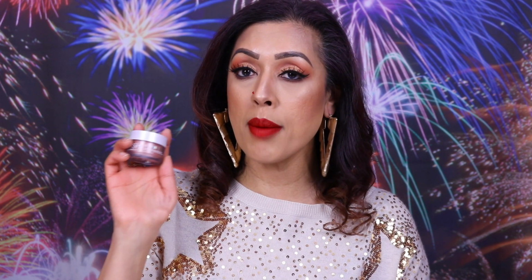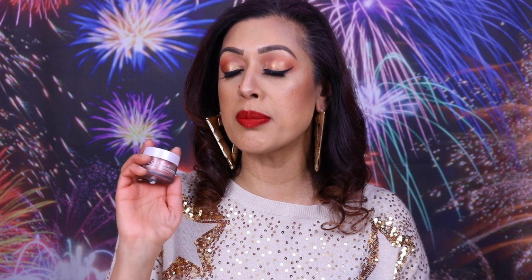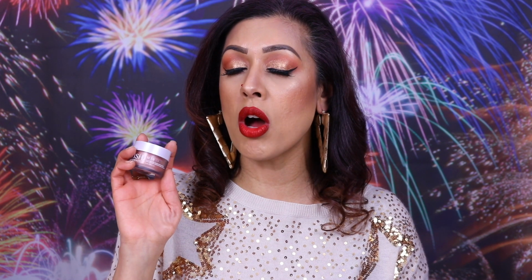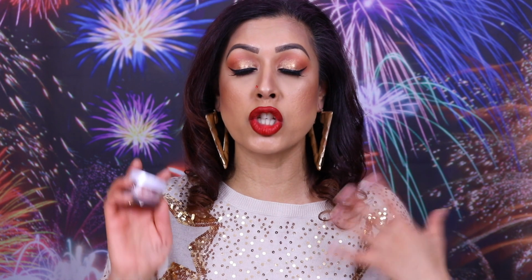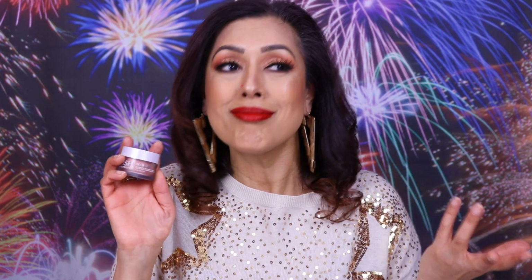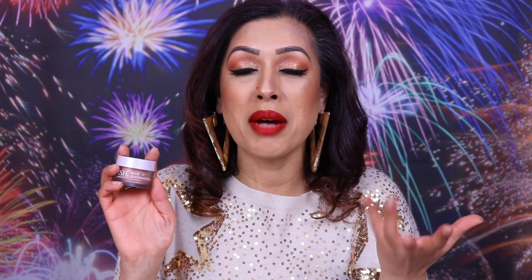So personally, I'm genuinely surprised by this because it's been a long time since I have come across a primer that genuinely helps towards doing something for my makeup. Other primers I've used in the past, I'm like, it's not really doing much, you know, if I don't use it, it makes no difference, that sort of thing. Again, with Huda Beauty, I do love her products, can't lie.